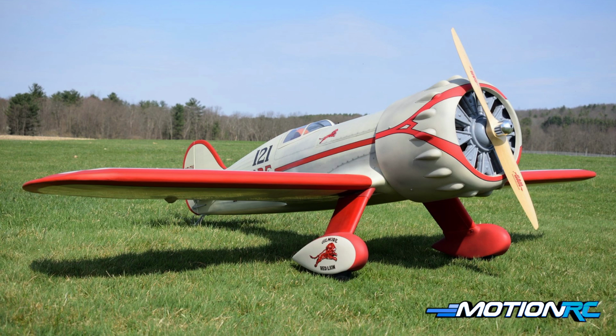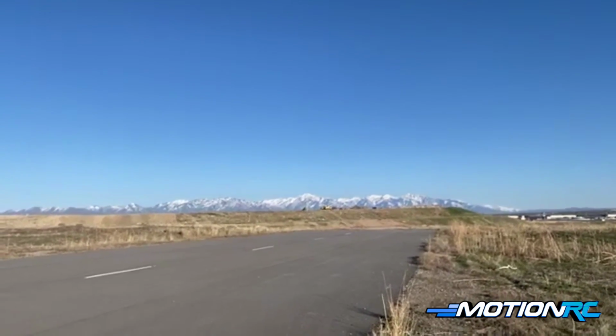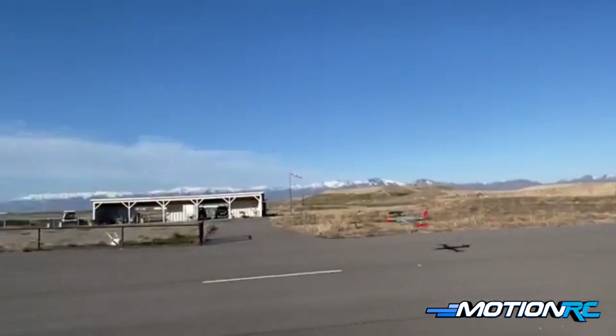Now getting to some videos. Justin Lamb, good friend of ours, got out with his T-33. Justin is out here in Salt Lake City, Utah. We're doing some flying. It's a little bit gusty and windy today. I just got a GPS to register the speed on this. Beautiful mountains. And he had a GPS on his T-33 and was just whipping by.